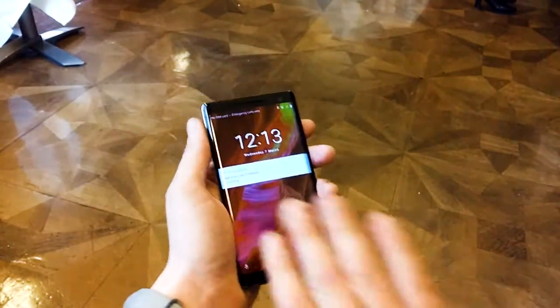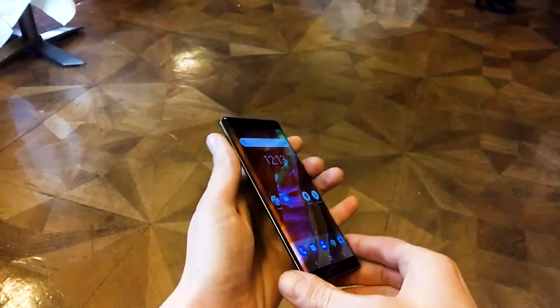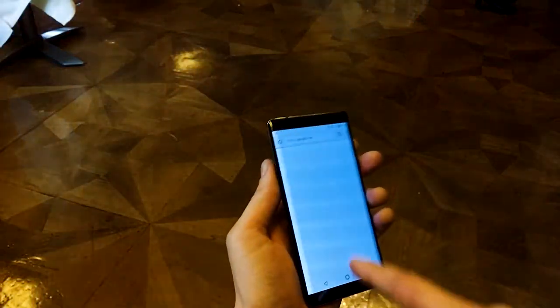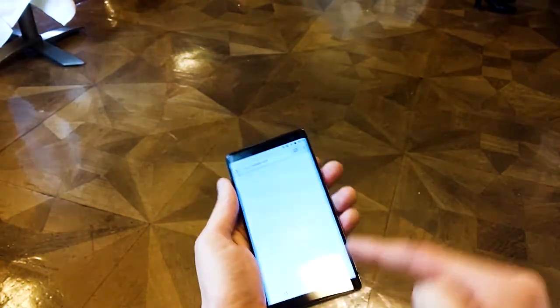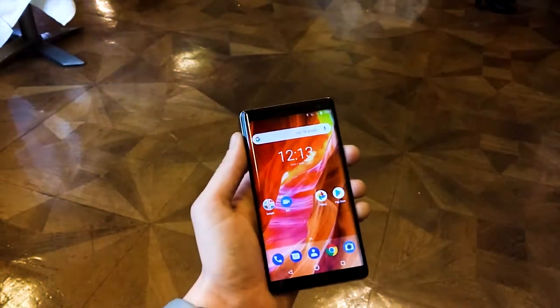So the display is edged. We saw this in Samsung phones, but they look so gorgeous. What I don't like is, you're going to see it on the white background, the discoloration. Maybe that could be a problem for someone, but trust me, this device is beautiful.